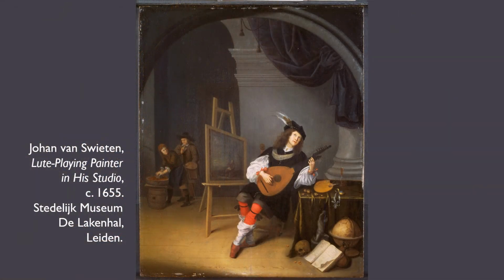I like to end this tour with this painting titled Lute Playing Painter in the Studio by Johann van Swiete. The museum that housed the painting was closed for 3 years in 2016 for restoration and expansion. When the museum reopened in late 2019, I rushed over to Leiden to experience the work in person. The trip was worth it. I spent the better part of a day just standing in front of the painting, taking notes and making sketches.